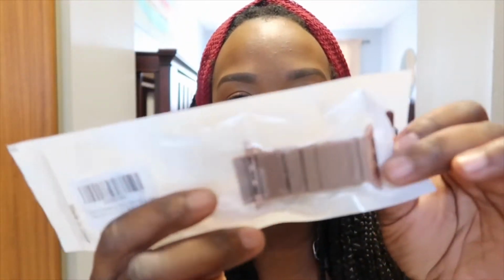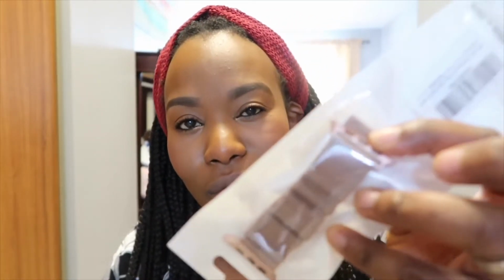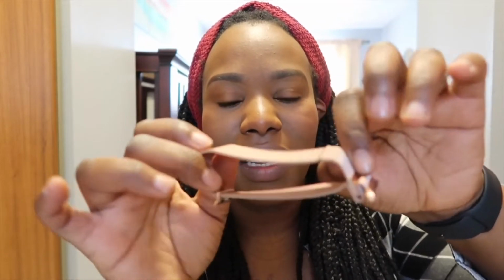The main thing I got is this band. Oh my gosh, I wanted to try a band. Actually, I wanted to get the Apple Watch in rose gold, but then I thought black is sleek, black goes with anything, but I think I would still like a nice rose gold band. So that's what it looks like. It's magnetic. It came stacked together. Okay, this is amazing. That is totally amazing.